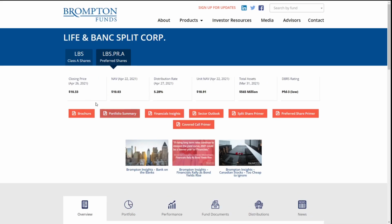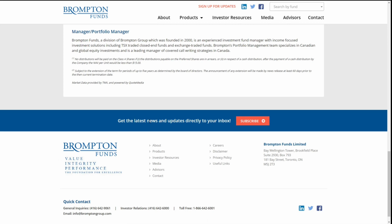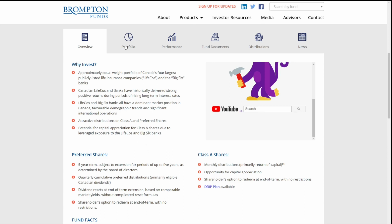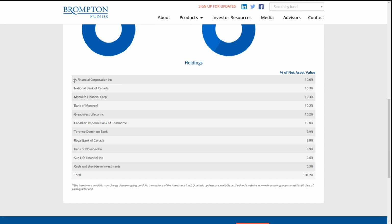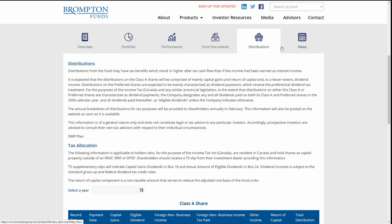It's a little bit more pricey as compared to DFN, but it's very consistent and it's been a really good winner. So it's really nice to see. And this has also been growing at a good pace. Before, when I was looking at this, it was around $8. Now it's $8.95. In terms of what they're invested in, they also have some of the biggest financial institutions: National Bank of Canada, Manulife Financial Corp, Bank of Montreal. So they're very similar to DFN in that sense, and they invest in high yielding Canadian companies in order to achieve the dividends that they give.